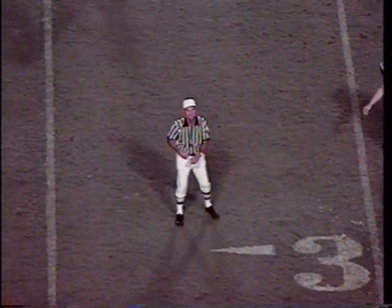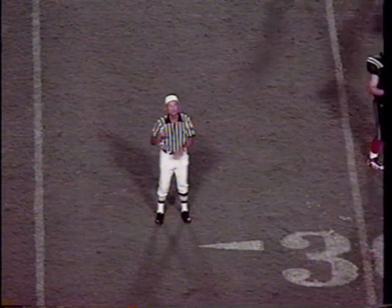Well, they've got the ball now. They've been spotted at the 30. There was a flag down, and the man who spotted the ball, hold against the Aggies. So rub out the first down.